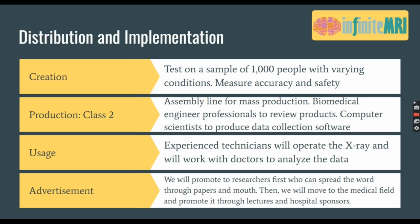So, the distribution and implementation. We will start with creation, and we will do an experiment and test the scanner on a sample of 1,000 people with many varying mental conditions, and this will mostly be to measure safety and accuracy of the scanner, and then we will move on to a larger test before we send it out for mass production. Then production, we expect it to be a class 2 product. It will be slightly dangerous since it is an X-ray and a syringe, but it will not be up to class 3 level.